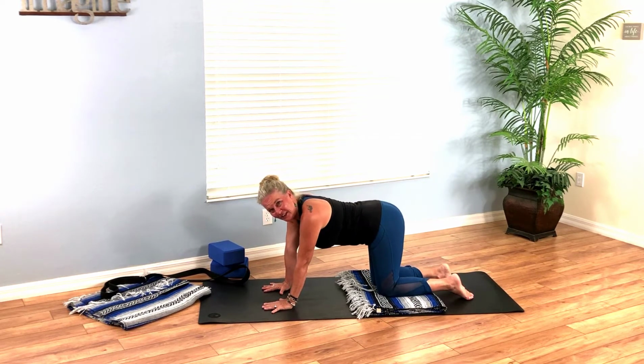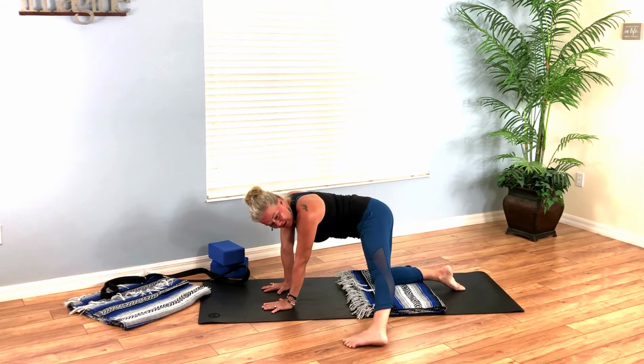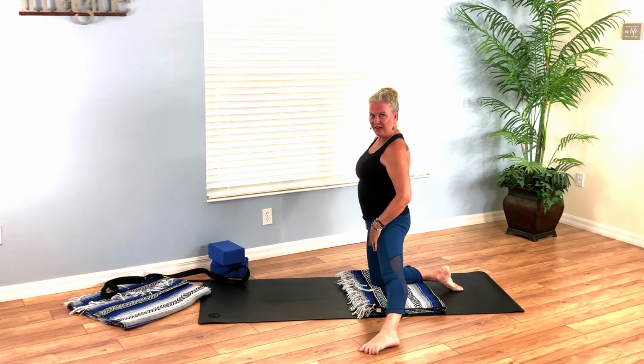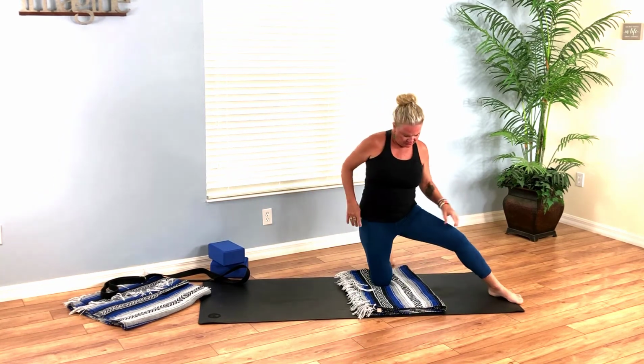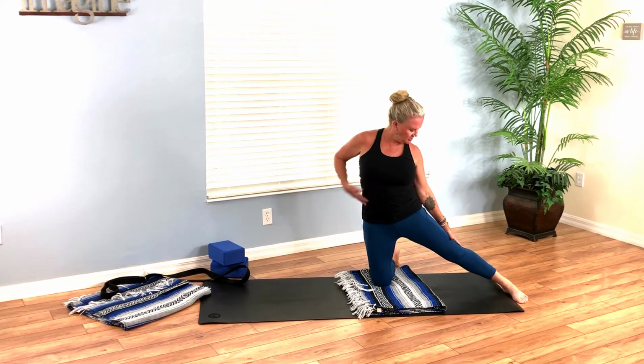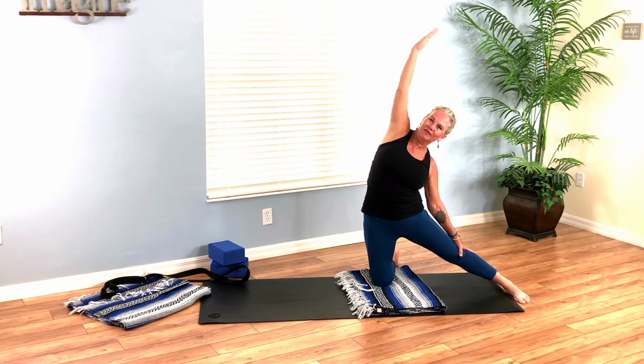Okay, we're gonna take that a little bit stronger. Take your left foot back, and now sweep it over to the left side of the mat. Come to standing on your right knee. I'm gonna turn this way so you can see what this looks like. And we're gonna take that side body stretch, left hand down, right hand high, and stretch over to the left. Good, feel that side body stretch.